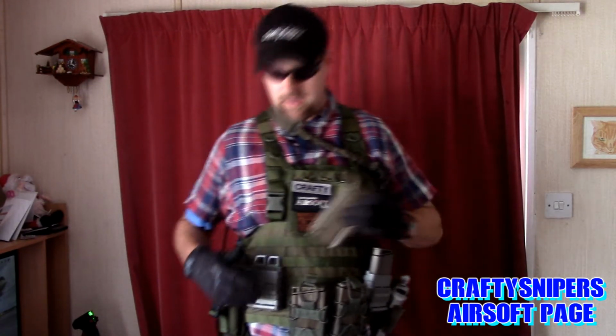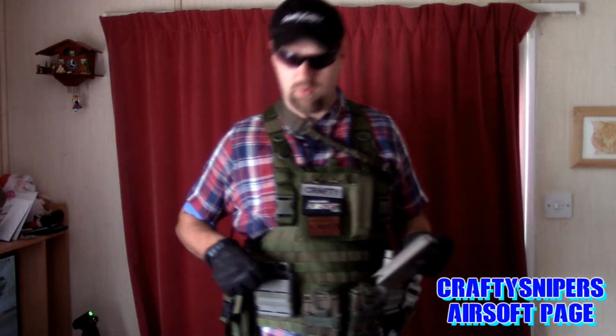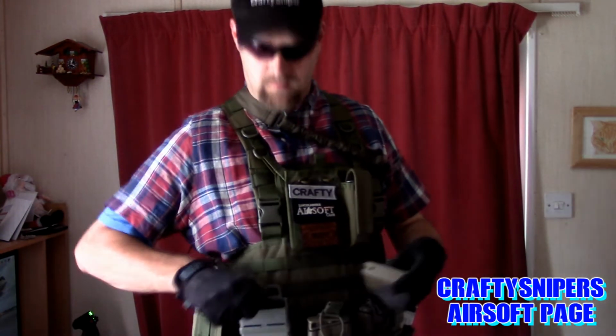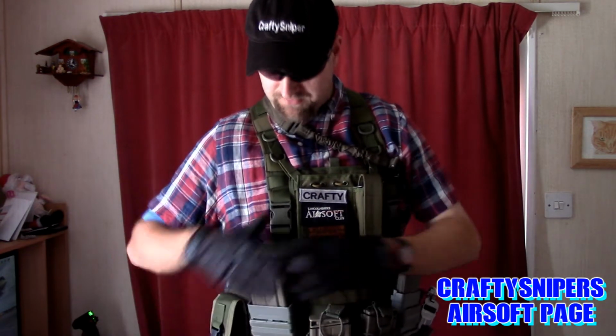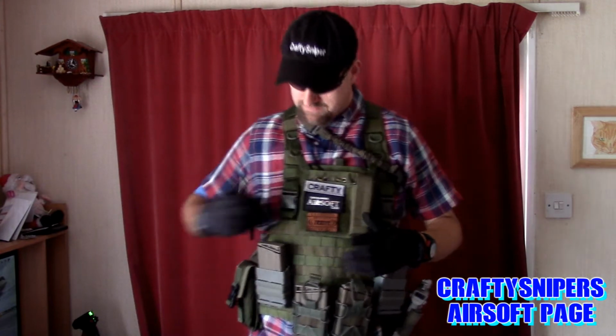Now what I've got here, I have two styles of mag holders. The one down here is a plastic one, and it extends, grips the magazine, allows the magazine to sit in there with nothing gripping over the top of it, and it will not come out. If you run, you can jump around, you can act like a lunatic, these magazines will not come out.